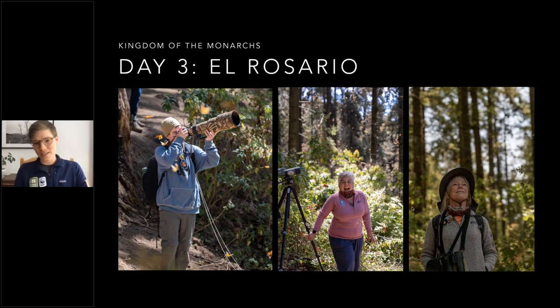It's always amazing to see guides who have been doing this trip for 15 years. I guided with Fernando, and he has been doing it for 15 years. Claudia has been doing it for many years. She's in the middle here. And no matter how many times you go back, there's just an emotional response. It's just pure joy or just taking in the beauty of it.